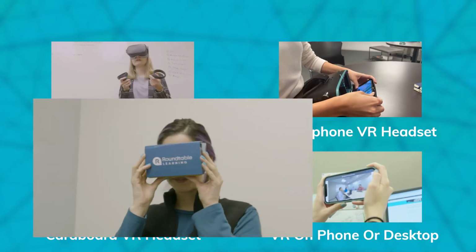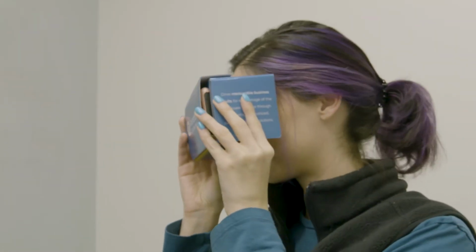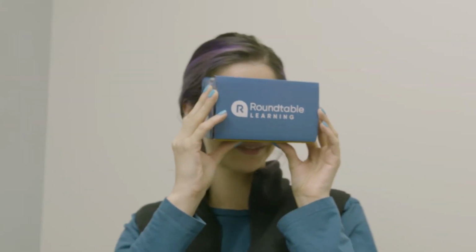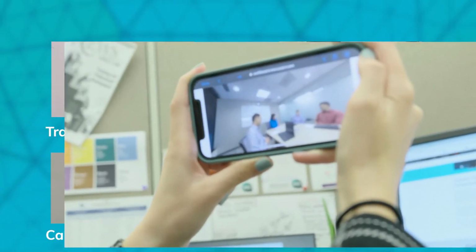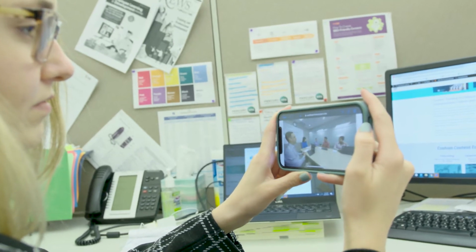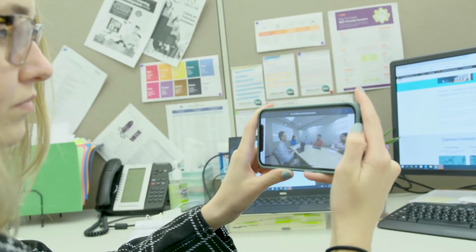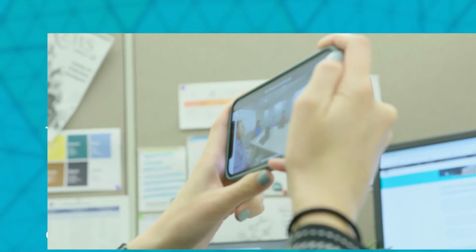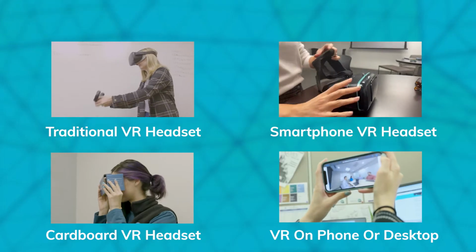You can also use a smartphone in a cardboard VR headset. These are going to be the least expensive option and can even be custom branded, but they have the most limited life cycle. If you're looking for alternatives to headsets altogether, your employees can access VR training by either holding up a smartphone or navigating from a desktop computer. All of these are great options to fit any budget your organization may have.